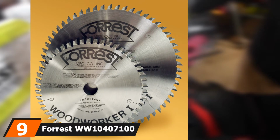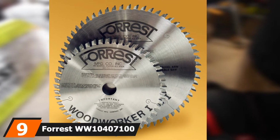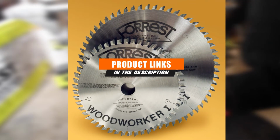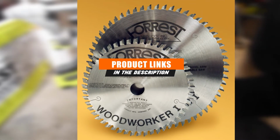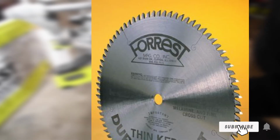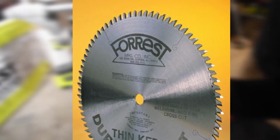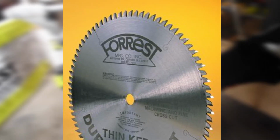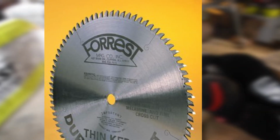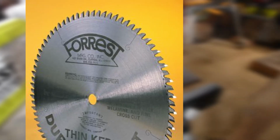Moving on to the next at number 9 with Forrest WW10407100 Woodworker 240 tooth saw blade. Forrest is the ultimate in quality. For that reason, while this is the Rolls-Royce of miter saw blades, it costs a small fortune. It is likely that unless you are a serious woodworker, this blade will find a home in the miter saw of a professional or tradesperson. This blade costs almost as much as some budget miter saws.